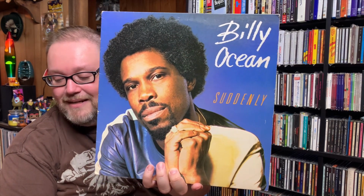So we'll start with this one. This is Billy Ocean, Suddenly. So Caribbean Queen. It was so funny when he handed this to me. He's like, I'm going to go listen to that song on my lunch break. I'm going to look that up and listen to it. And he comes back from lunch. I totally forgot to listen to Caribbean Queen.